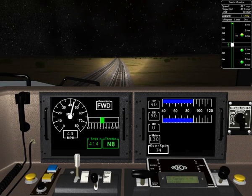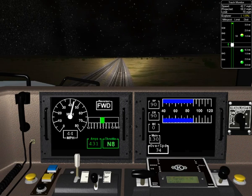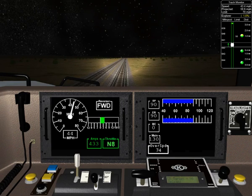The driver has a digital readout of where it is, right above your amperage gauges. And that's a little overview of the controls. That black phone is probably a communications link. Yeah, I know that slowed us down a bit.